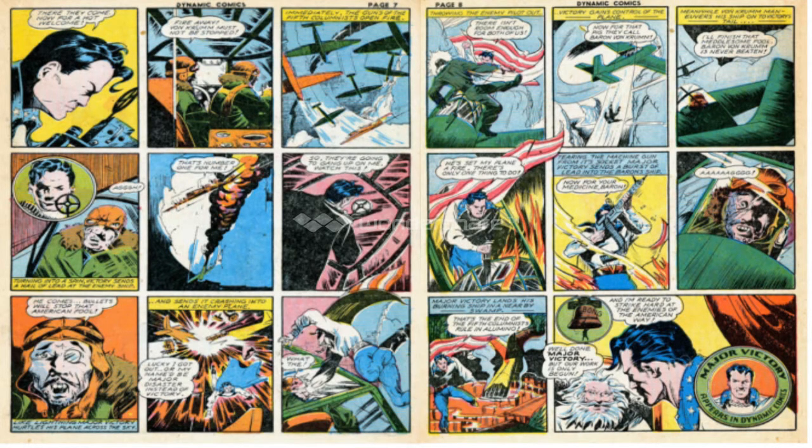spirit, and he says, "I'm ready to strike hard at the enemies of the American way." And the spirit says, "Well done, Major Victory, but our work is only just begun." And in the corner you see it say, "Major Victory appears in Dynamic Comics." So that's the first appearance of Major Victory.